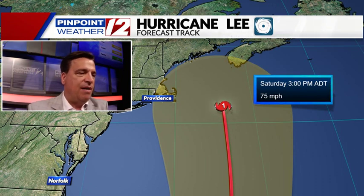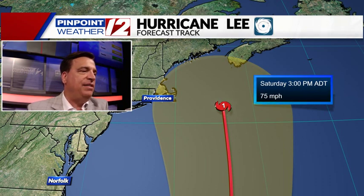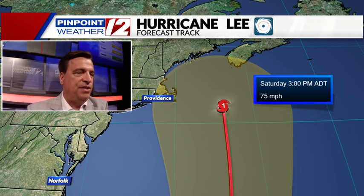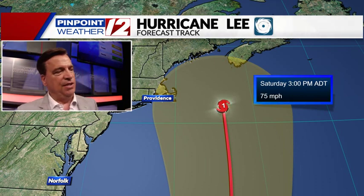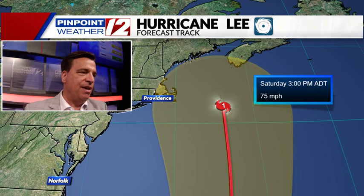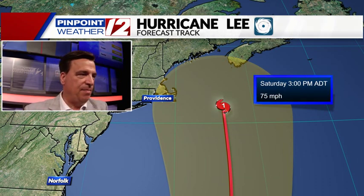This little tan area right in here is what we call the cone of uncertainty. In other words, the storm could track as far west as southeastern Mass or as far east as well offshore. So there's still some margin of error here. But even in this position, it would certainly throw back some rain and wind, though not hurricane caliber, to southeastern Mass. But any shift further to the left, towards the coastline, will tend to ramp things up, obviously.